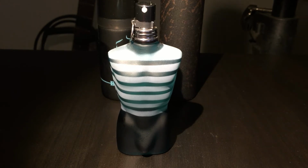Now, I like this fragrance. I wanted to get it simply because I am a collector. I like to get a lot of the classic fragrances and wear them and use them. This is one of the rare cases where I didn't have something back when it was new. I'm relatively new to this. But what's interesting is that I had a fragrance that smelled very similar to it even before I got the actual Le Male.